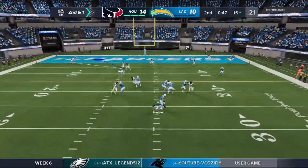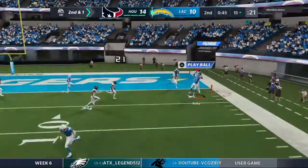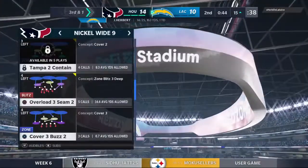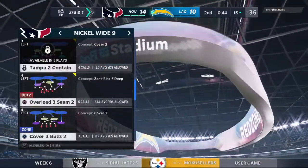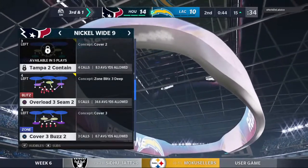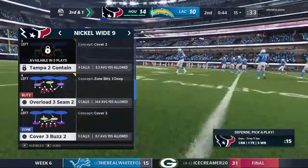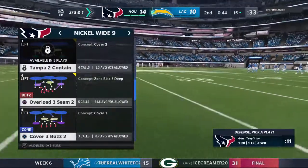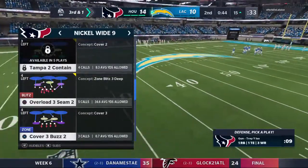To the air again, Herbert. Nearly picked. Almost intercepted, but he couldn't hang on, and it's 3rd down. Pretty nice coverage there, but a missed opportunity for an interception. Let's face it, a lot of these defenders, they've got it all. Speed, athleticism, hands, a little bit questionable.